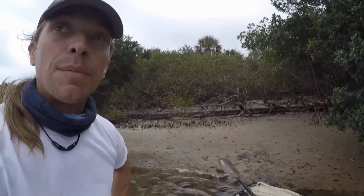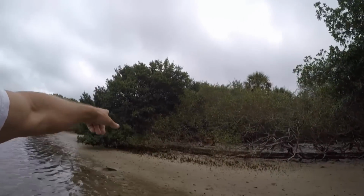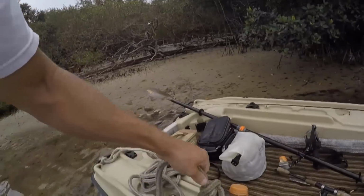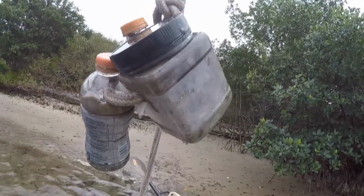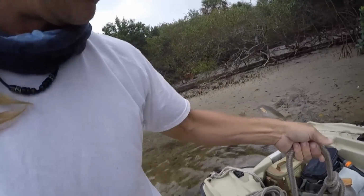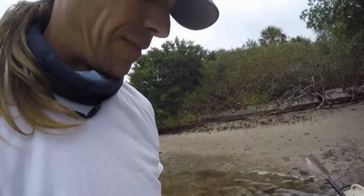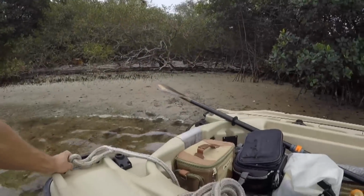I'm a little bit of a dumbass because I came out today on a day when there's a little bit of a wind without an anchor. So I went ashore and I collected some plastic bottles, filled them with sand, and well, we'll see if this will keep me in place while I'm fishing. At the very least, I picked up some trash while I was out. Let's get back out there.